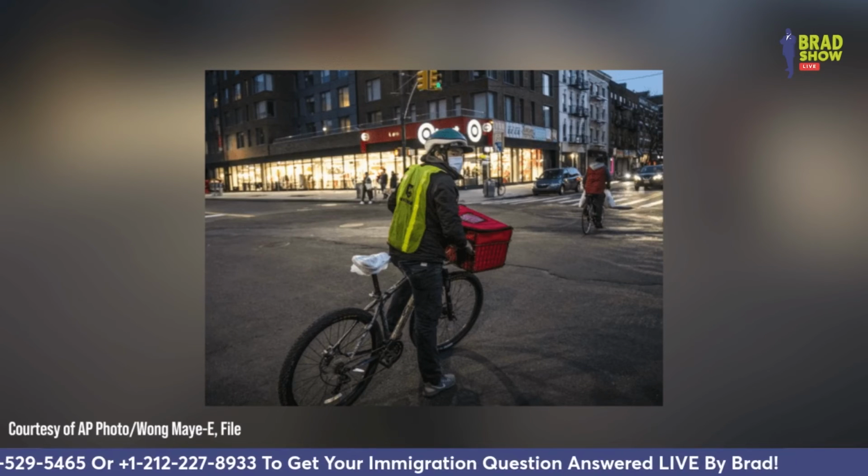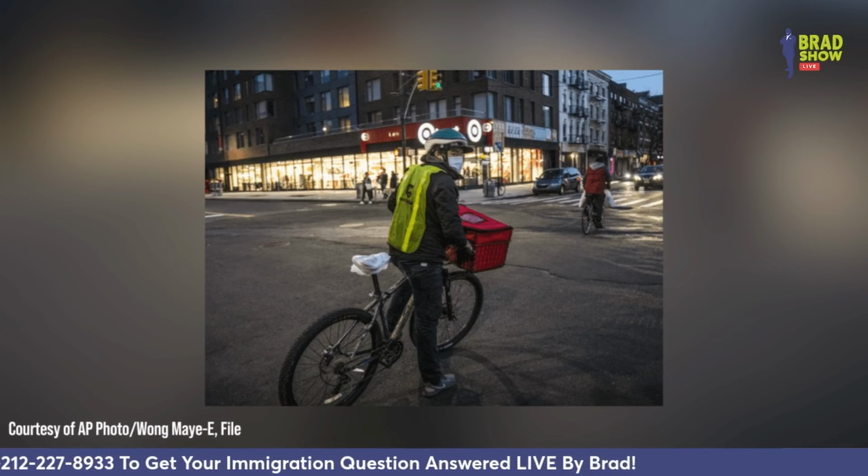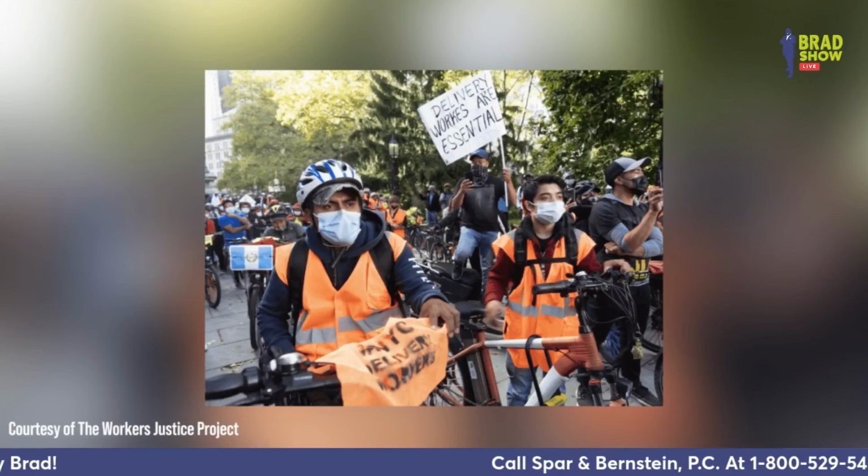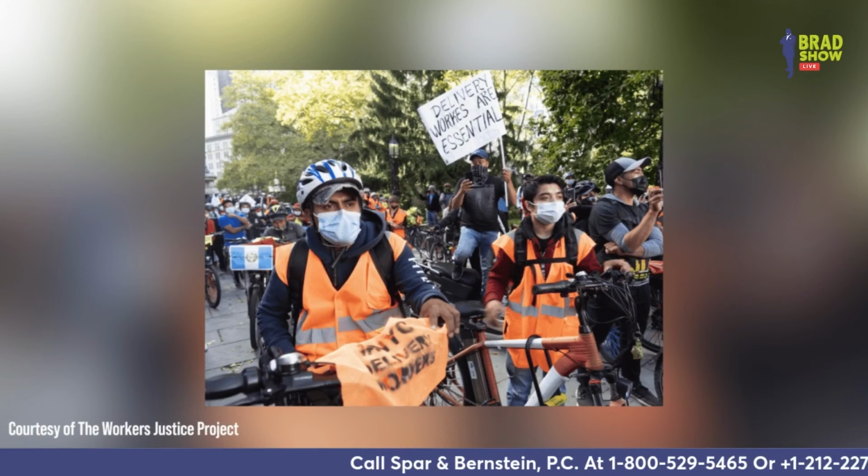That's why you find a lot of undocumented immigrants delivering food around the entire city of New York and many cities. And guess what? Now in New York City, those workers are going to get $19.96 by April 1st, 2025. And that sounds great for the workers. People getting the food are going to pay more, because your delivery worker is going to be making more than $8 an hour more now.